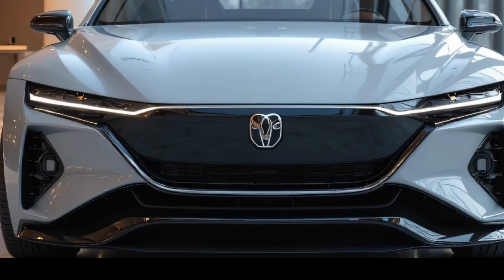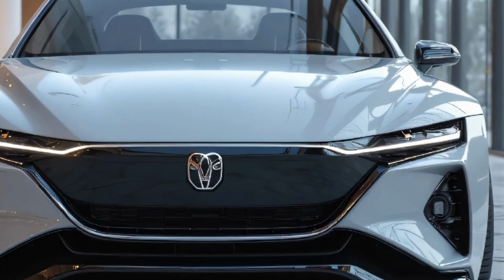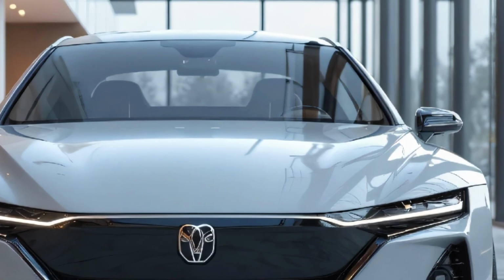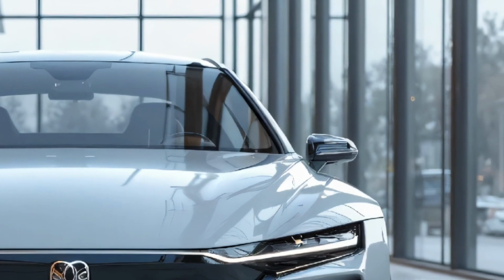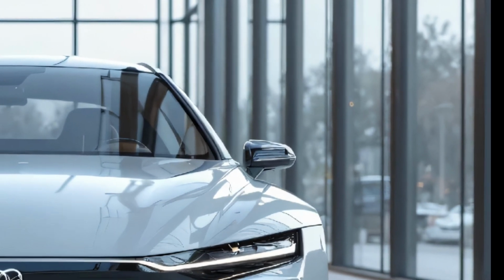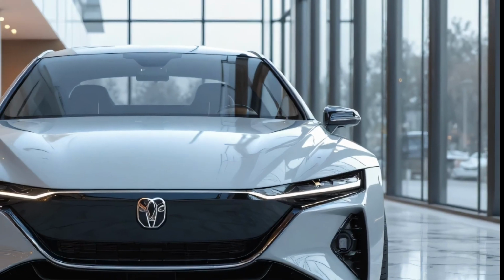The front grille has been minimized, replaced with a smooth surface that flows naturally into the body, giving it that EV aesthetic while still looking sporty and elegant. On the sides, you'll notice the flush door handles and bold alloy wheels, fully modified and finished in high-gloss black. Around back, the BYD logo is proudly displayed at the center, framed by sleek LED taillights that span the rear and give it a commanding presence when lit.